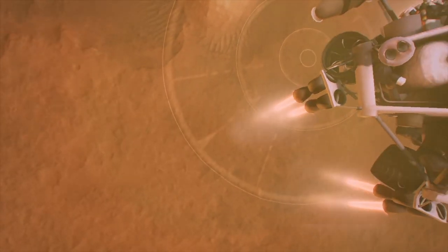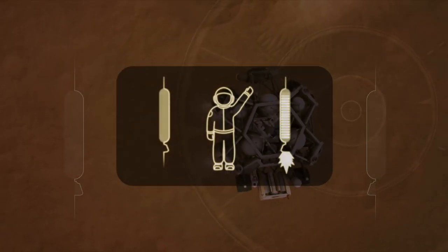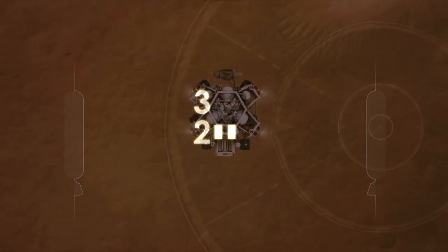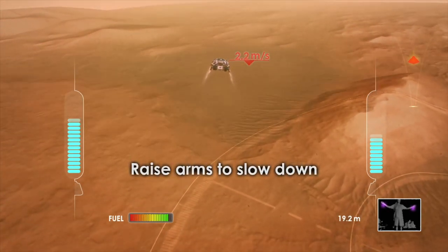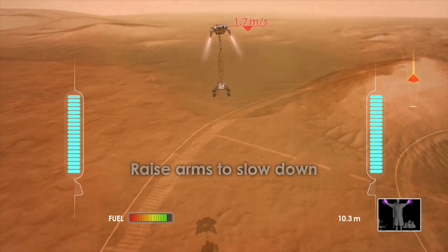Touchdown logic enabled. Standing by for touchdown. Three, two, one, mark. And slow down. Rover separation confirmed. Sky crane is starting.